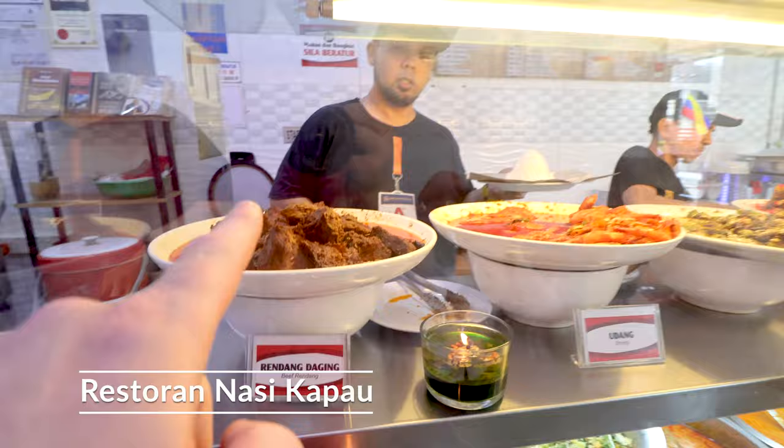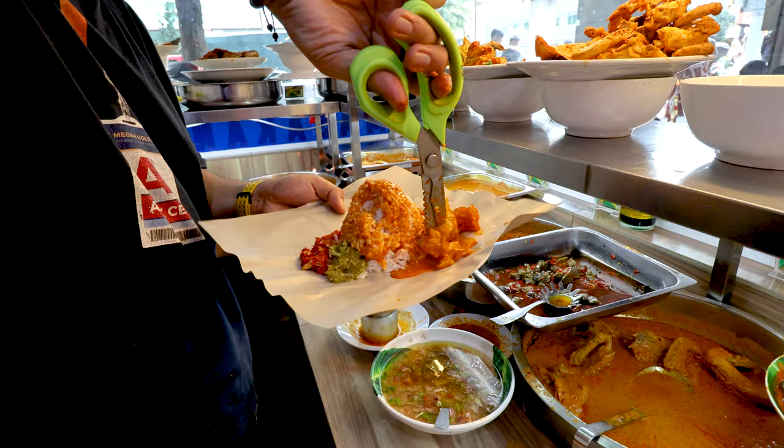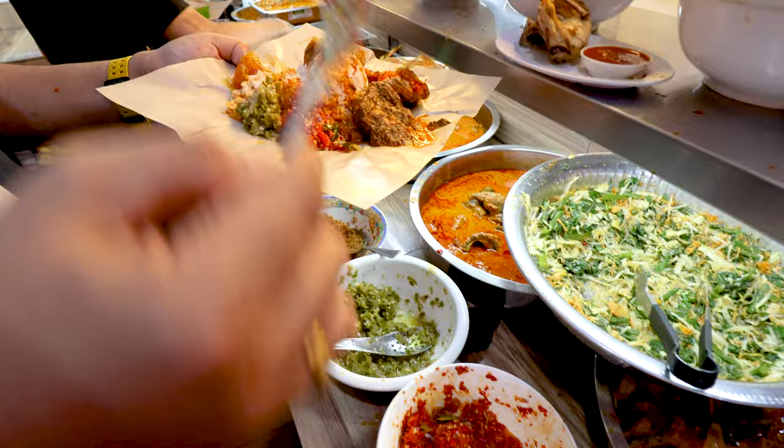Can I have some rendang, leg veins? Thank you. What are they called? Begedil. Begedil. Yeah, one of them. Okay. And then, green chili, perfect. Thank you.